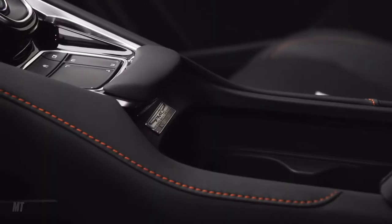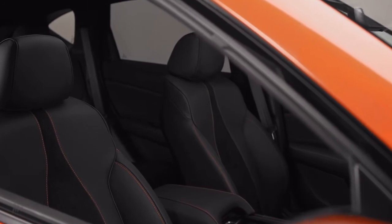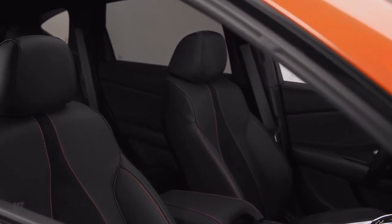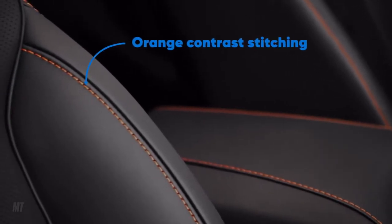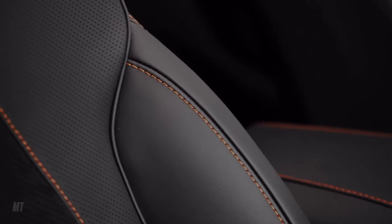I'm inside the Acura RDX PMC Edition, and because it's a special edition, and you can see there's a numbered plaque right here, number 21 out of 360, it's quite nice. Really cool looking leather. It's gray with some Alcantara and suede inserts. There's orange contrast stitching. Acura uses really good material. They source their leather well.